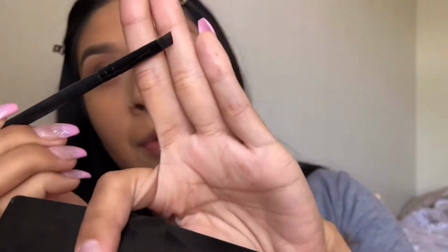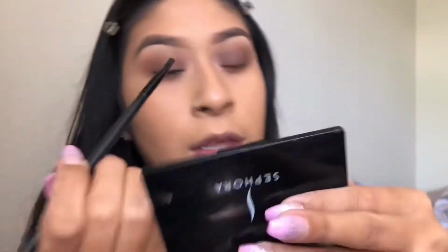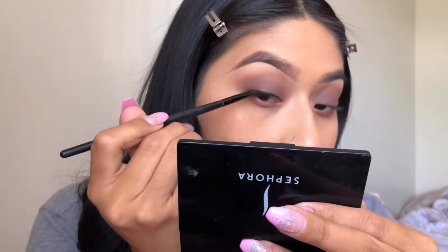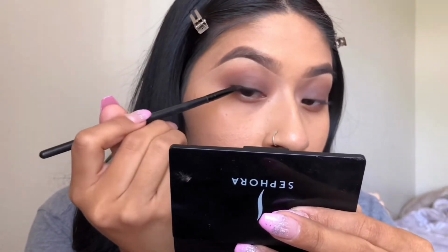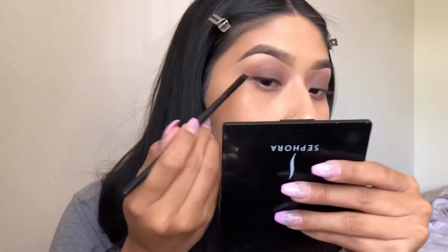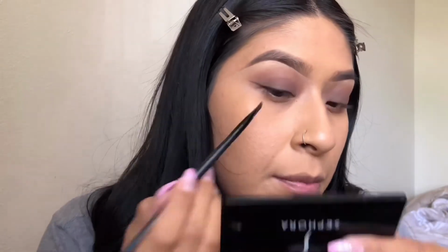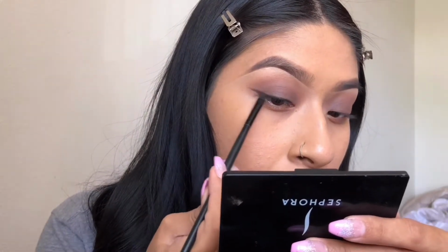I'll turn it around like this and go back just to make sure it's all connecting. Now I would spray it again at the end, but I don't want it to be that prominent right now because I'm going to outline the wing. So again, I'm just dipping it back into the eyeshadow and making the wing. Don't worry about it being messy, we'll clean it up. So connect.